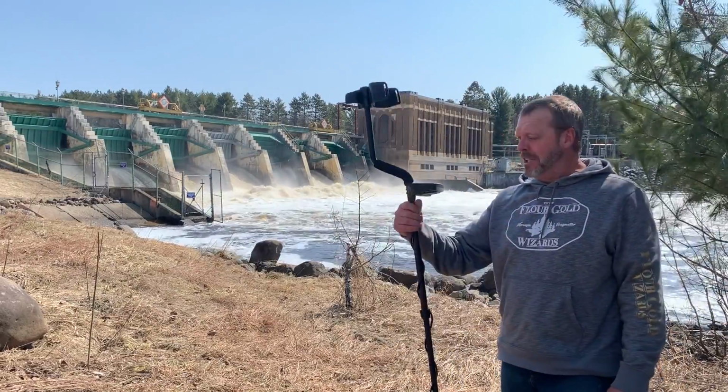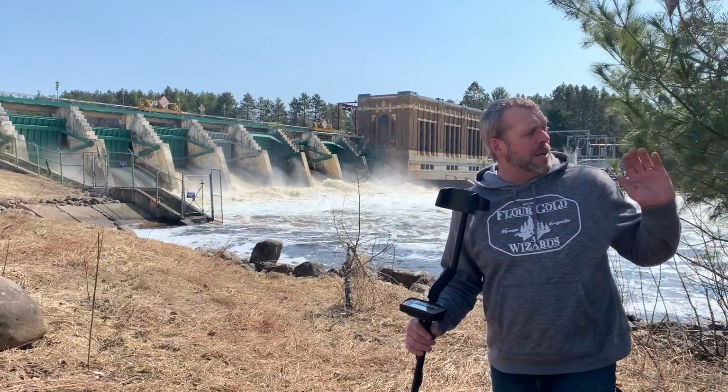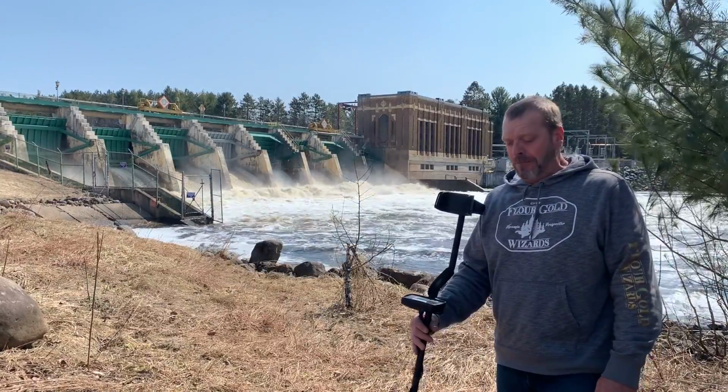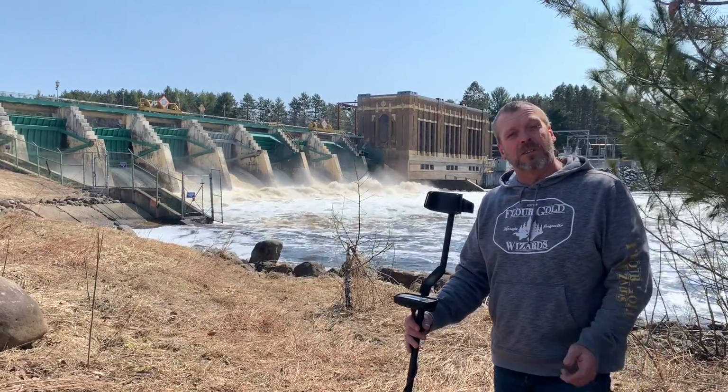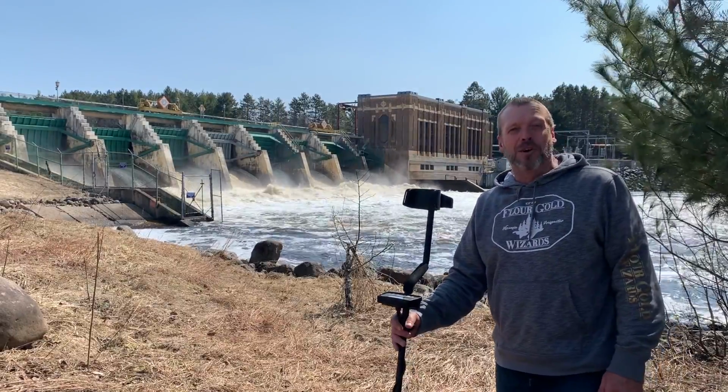I brought my metal detector with me today. We're gonna see if we can find some coins up on the high water lines here, maybe some lead or something. And we're gonna do a little gold panning because there is gold in this body of water. So without further ado, let's get to it. Back in a bit.